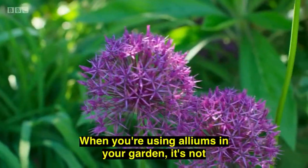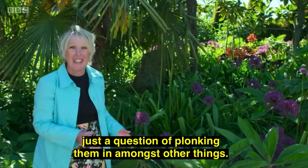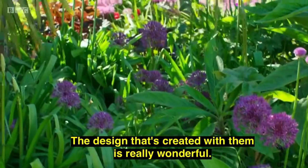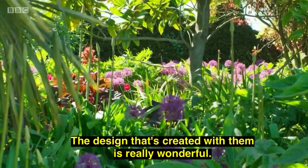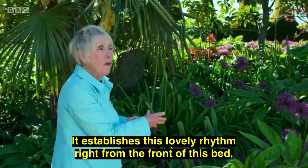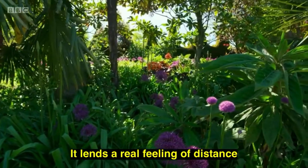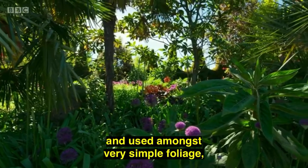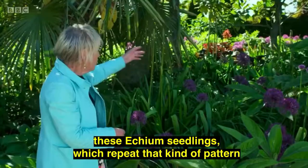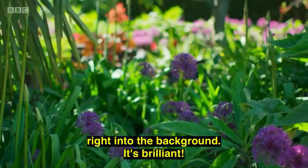When you're using alliums in your garden, it's not just a question of plonking them in amongst other things. Here, they're used in this most marvellous way. The design that's created with them is really wonderful. It establishes this lovely rhythm right from the front of this bed, through the trees and over to the other side. It lends a real feeling of distance and used amongst very simple foliage, these Echium seedlings, which repeat that kind of pattern right into the background. It's brilliant.